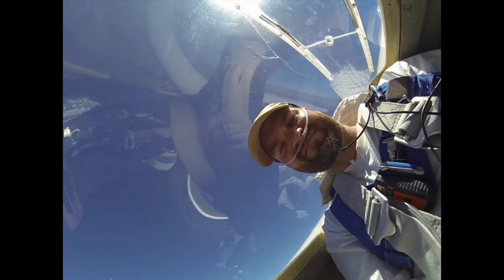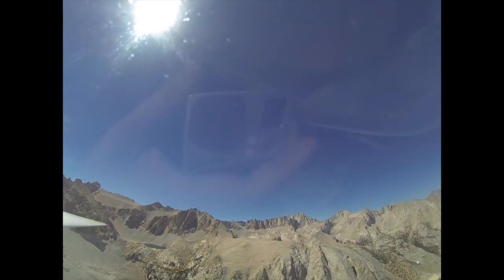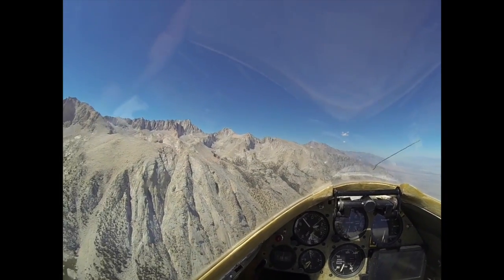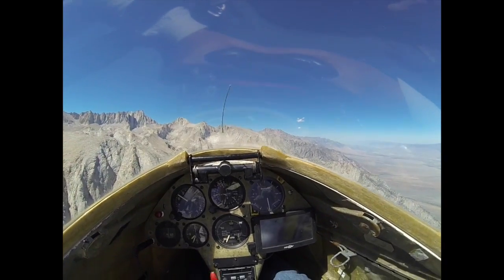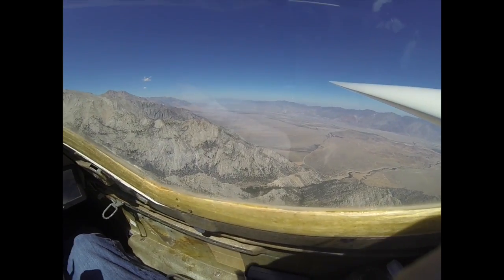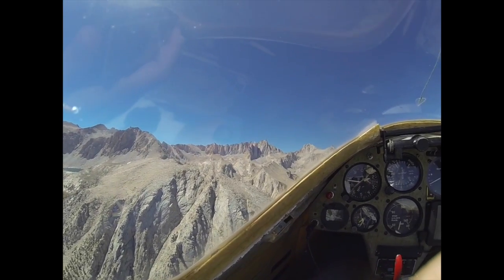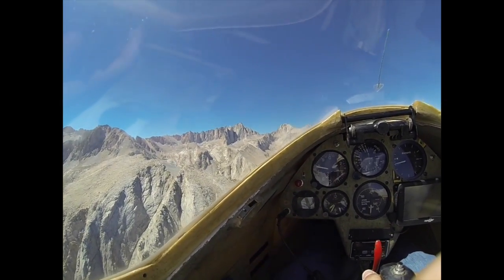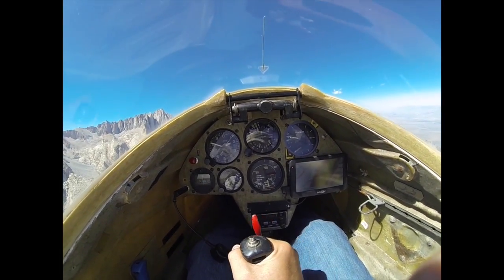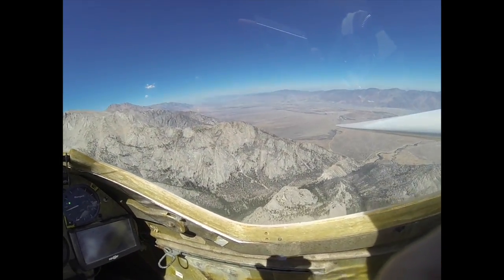I keep going north. There's Mount Whitney. It's a little flushy out here, a lot of sinking stuff. I'm not feeling great about it. Hopefully we can get a decent climb here shortly. Just trying to figure out how things are triggering. Sometimes they'll trigger down lower in the mountains. Just need a good climb right now. Anyways, we'll keep going.